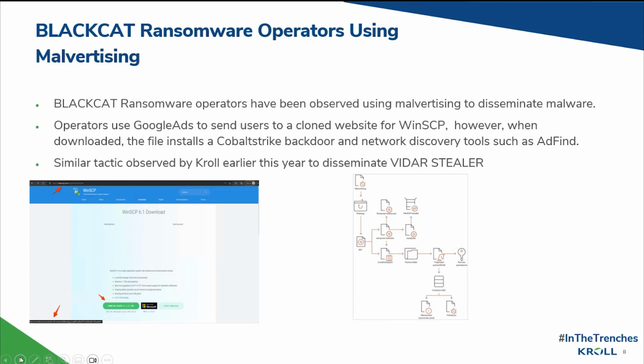As depicted in the figure on the right of the screen, the attack chain also involves stealing top-level administrator privileges for post-exploitation activities. The actors also attempted to access backup servers and establish persistence by leveraging remote monitoring and management tools such as AnyDesk.